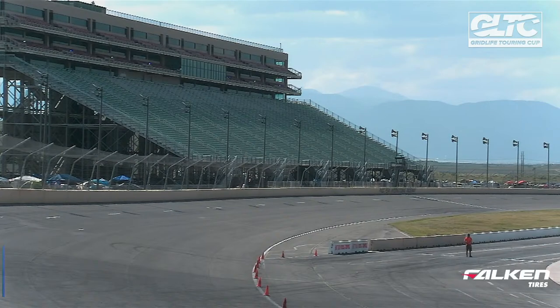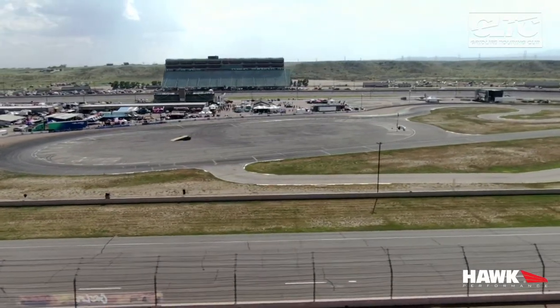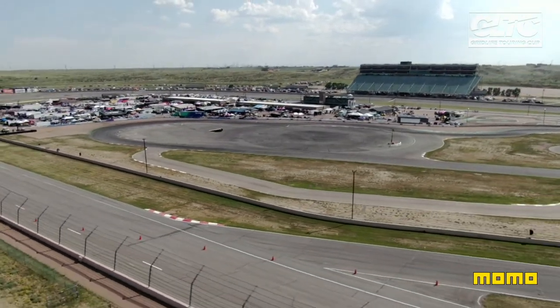We will have two warm-up laps because these laps are so short, just over a minute in length. And that means also with a 15-minute sprint race, we're actually going to do a lot of laps. Normally at these GLTC races, we do between 6 and up to maybe 9. But we expect up to 13 to 15 laps here in 15 minutes for GridLife Touring Cup.